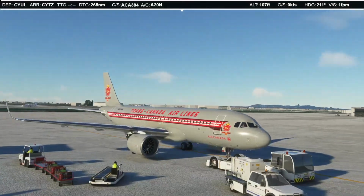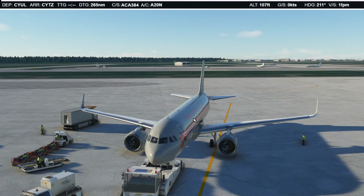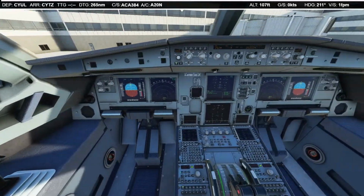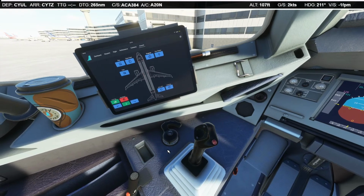Just let our tug connect here. And 7 extra golf, you can resume at your own discretion. Alrighty. There. Let's go ahead and move. Sorry about that background noise. Just moving my joystick over here. Park and brake release.